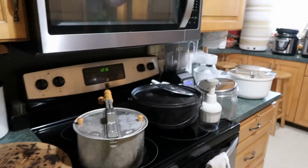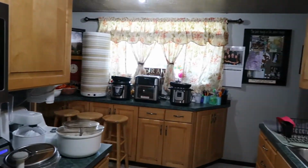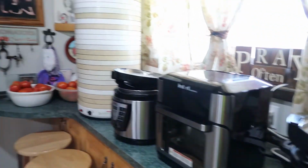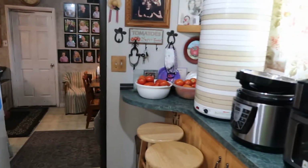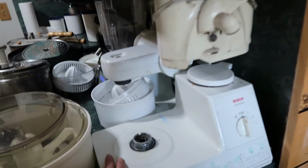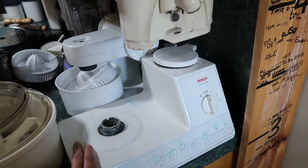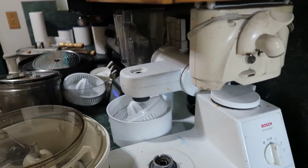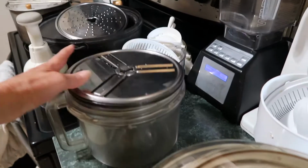So that is pretty much, I'm sure I'm missing something, my kitchen tools that you just have to have. And how I collected all these, each year when our taxes would come back, I would buy something to go into my kitchen. I think this was the first thing I got, because they're like $400. These are $200, the mini ones. And then this attachment's like $120.